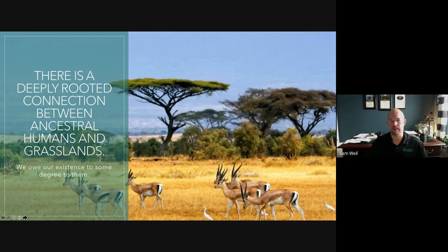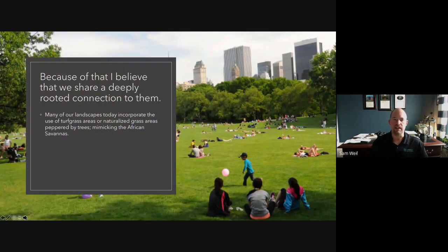Because of that, I believe that there's a deeply rooted, almost spiritual connection between the ancestral humans and grasslands. I believe that we owe our existence to them. I don't think that we would be what we are today if it wasn't for the adaptations that occurred as a result of these grasslands. And I believe that we still share this same deeply rooted connection to them today.